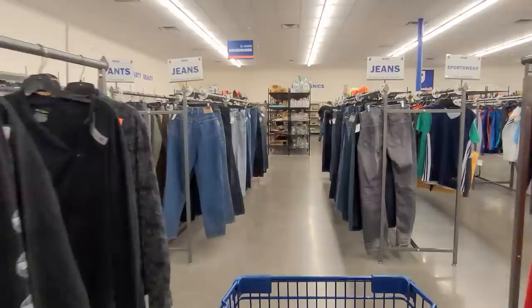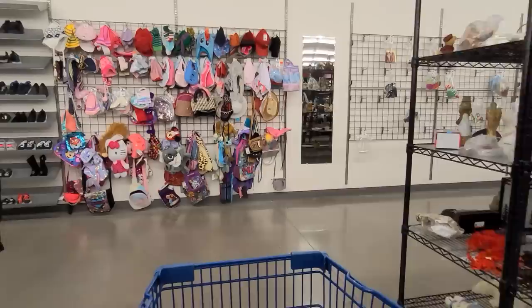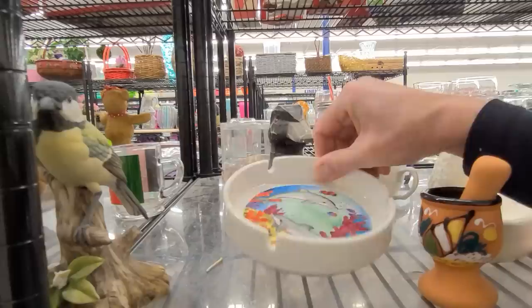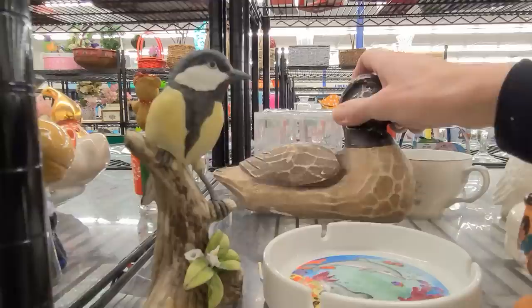Here we are at the back of the store where all the hard goods are. The shelves look really full. I'm quite excited. Let's start over on this side and we'll see what they have. But right away, I'm seeing a couple of things that I like. Some birds on this top shelf. It's a little dolphin ashtray. This is a really sweet little bird. It's an English great tit, but unfortunately it's damaged. That duck is a Big Lots guy.